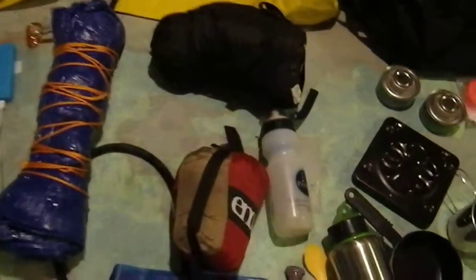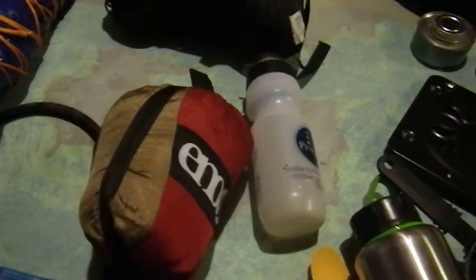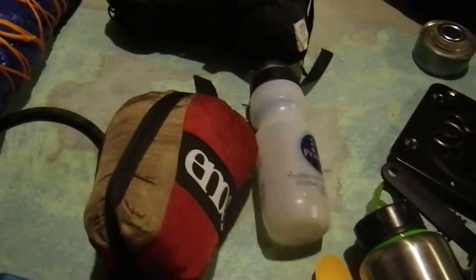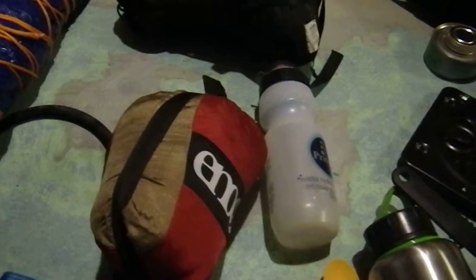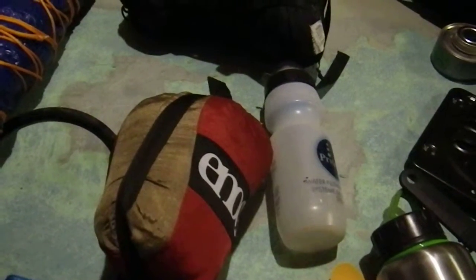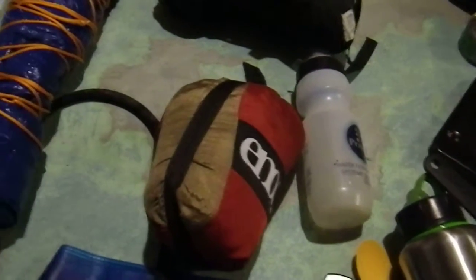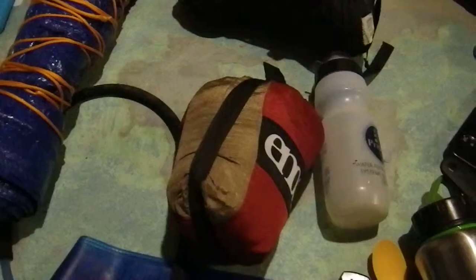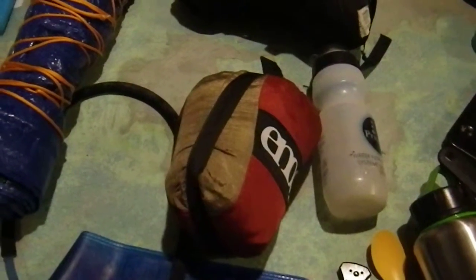Directly below that, you've got my water filtration bottle. This is my second one. They work. They're good. I've never had any problems. Never been sick. Well, the last trip we ate Wendy's afterwards, and I was a bit sick there, but that's probably the food. Beside that is my hammock, which is the ENO Double Down Deluxe.